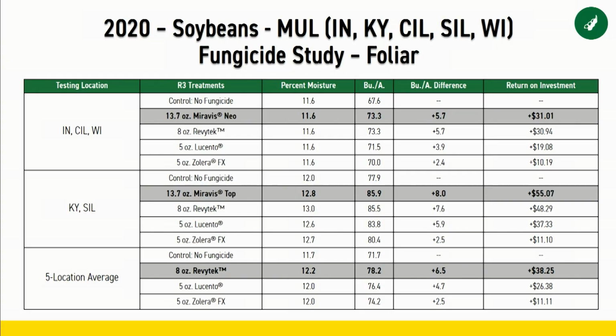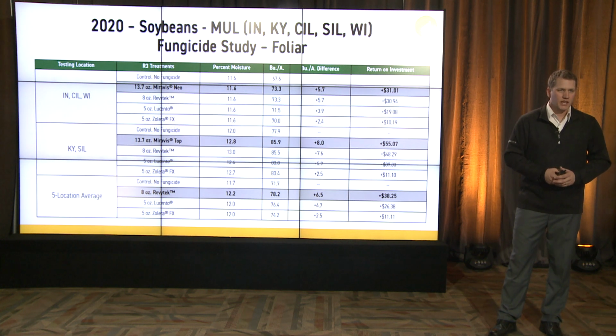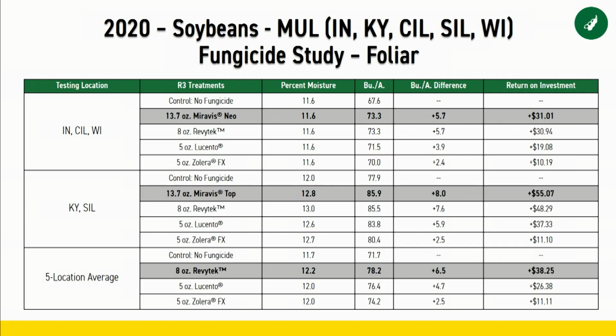When we talk about foliar products in soybeans, the same thing rings true as it does in corn. We want to target a product with a mixed mode of action, so we have multiple modes of action to prevent fungicide resistance and prevent fungus from reproducing and causing harm to our soybean plants. If you look at our 5 participating sites here from 2020, every single one of them, regardless of product, regardless of location, regardless of weather pattern, showed a positive yield response and in turn a positive ROI.